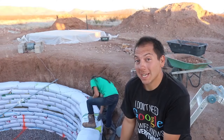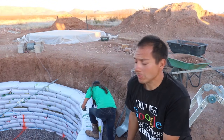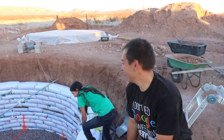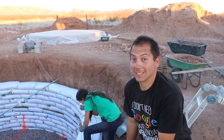So just finished the tamping, about to put the stair in. Jessica's wasting no time. She got out here, doing the barbed wire. And she's so focused, she's ignoring everything I'm saying. Or maybe she just normally ignores everything I'm saying. I don't know.